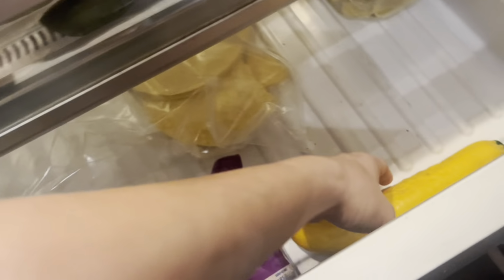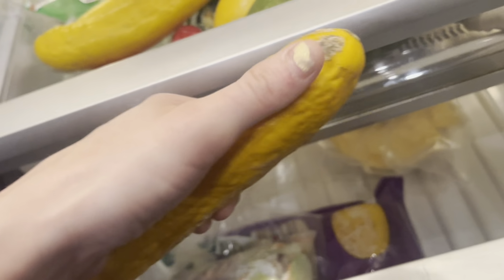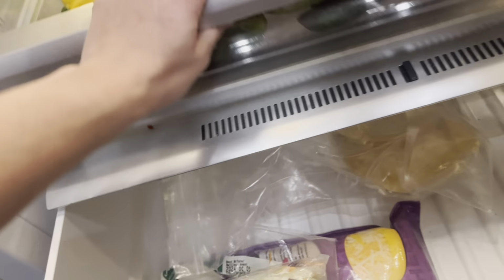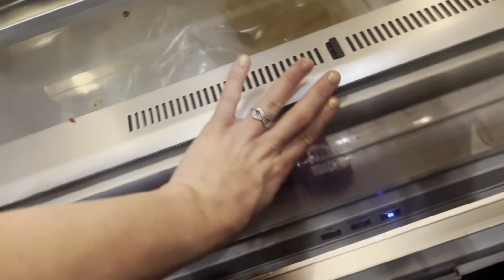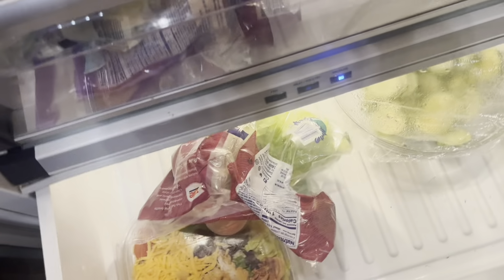I'm aware my produce looks sad, but that's fine. I'll just cut that off. Right. See if there's anything here. Other than that big bowl, there's nothing. Alright, fabulous.